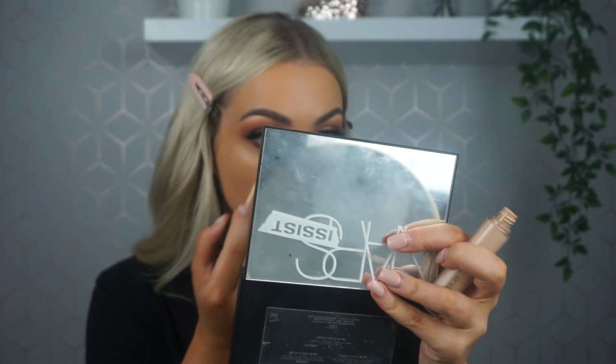Concealer, I'm going to use the Laura Mercier Flawless Fusion Concealer. I love this one, it's so nice. It's really good coverage, but it's hydrating, it's not drying, so it's great for under the eye.